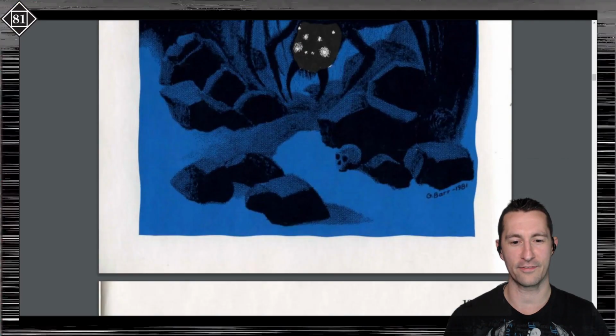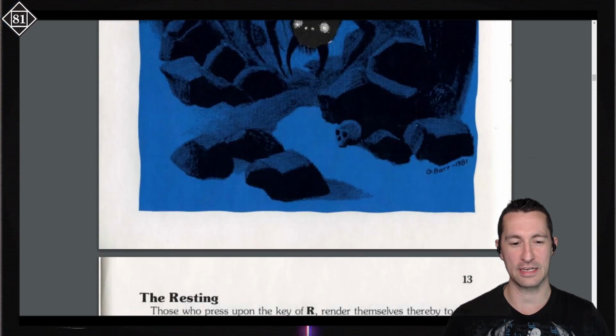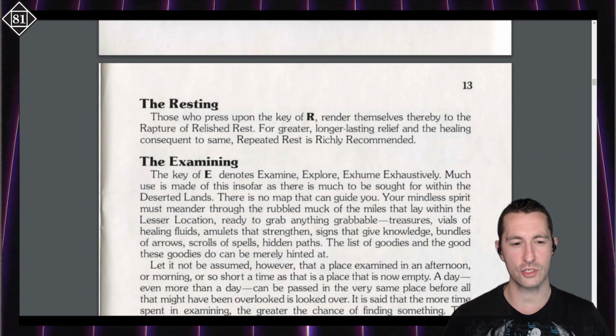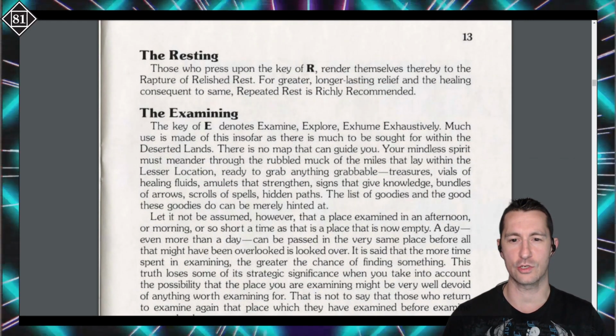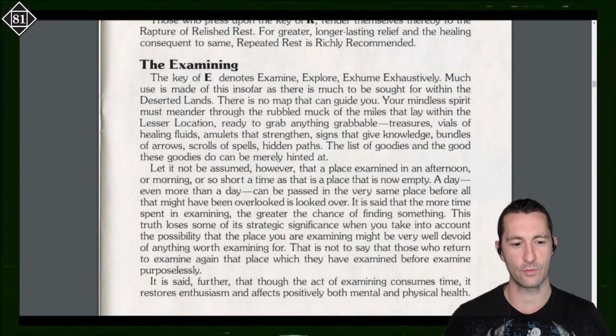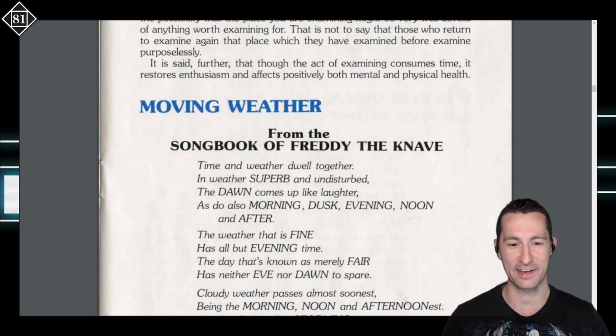Then we got some artwork from the manual, a giant spider. You can see the copyright down in the bottom right corner. And then you can rest using R. We can examine things. E is to examine, explore, or exhume exhaustively. And then we also have the weather. So whenever you move during the weather, we have a song here.